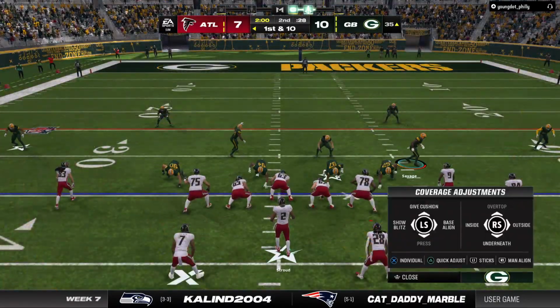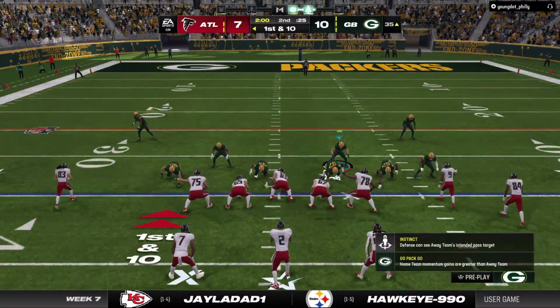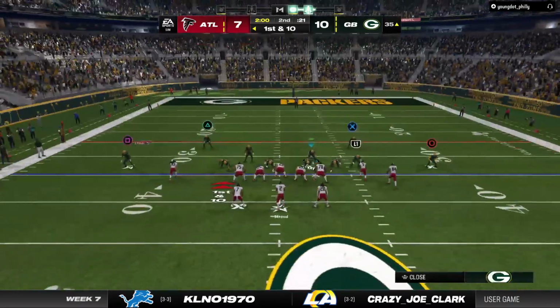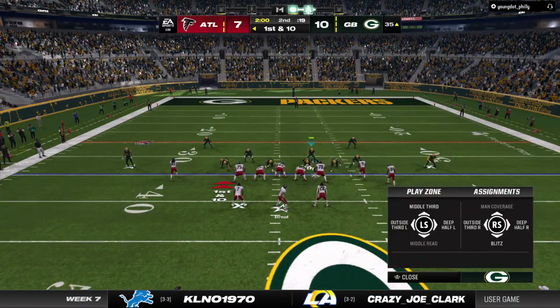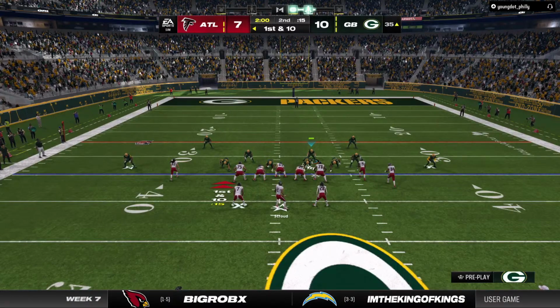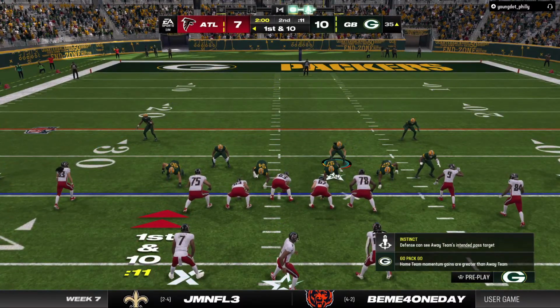Let's go now. 60 Maverick. 60 Maverick. 19 tight. 19 tight. Warrior 70. Mustang 19.